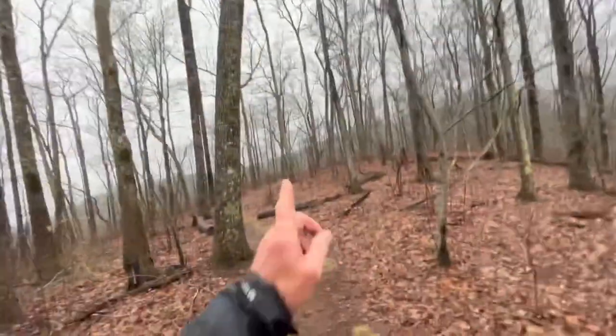We're heading up toward the Nantahala Outdoor Center, or on the trail, it's called the NOC, N-O-C. So that's where we're heading. We should get there tomorrow, probably. But you all have a blessed day, and let's get right on down the trail.